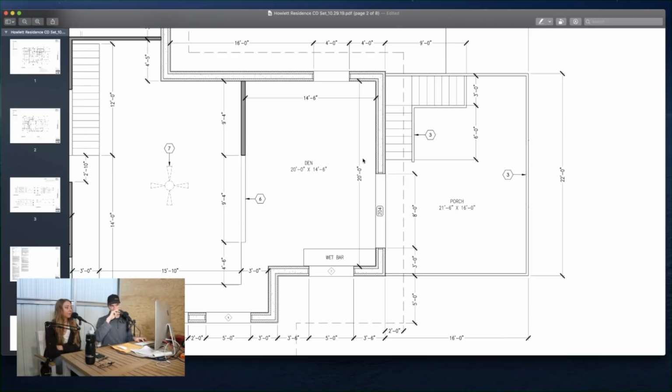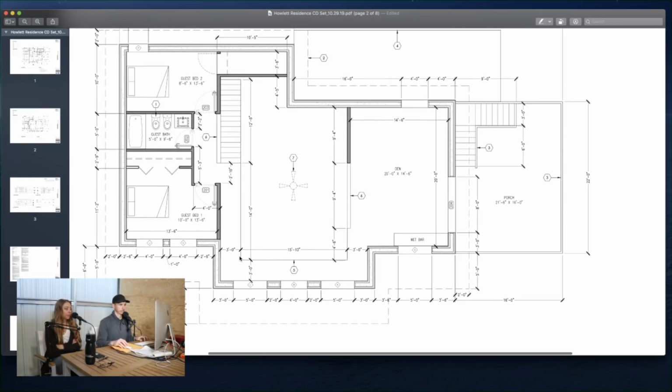So if we want to watch a movie and fall asleep, we can sleep up there. We'll have three areas where guests can stay in our house, and then we'll also have our tiny house. So we'll be able to have probably 8 or 10 people stay out here with us on our property. If family or friends come out, we'll just have a lot of space for people.